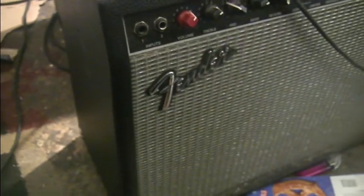I'm trying to show you the jack plate. There it is. It has an XLR and a 1/4 inch, and metal side handles right there, and a removable grill. Here it's just Velcro. Here it's got a removable grill. All right, revealing the speaker here.